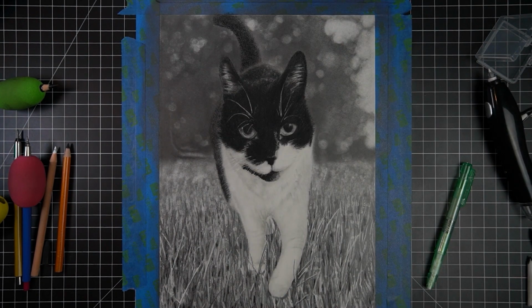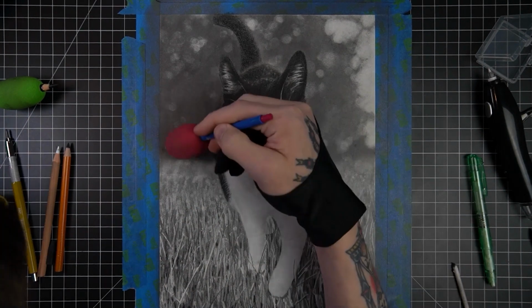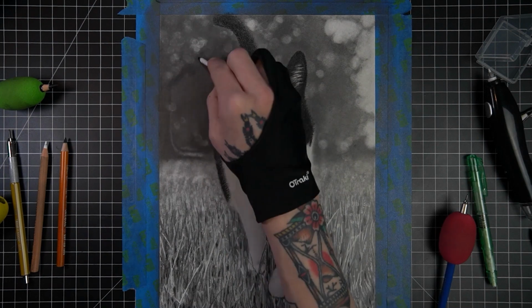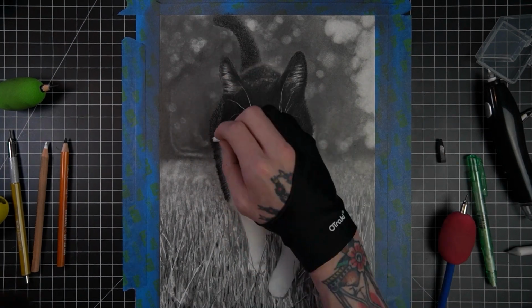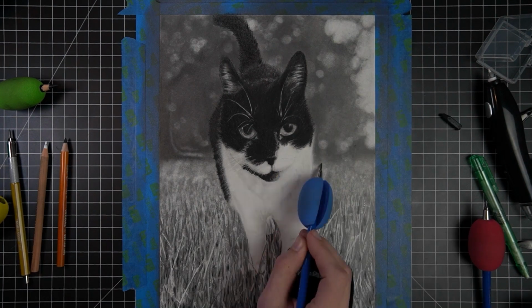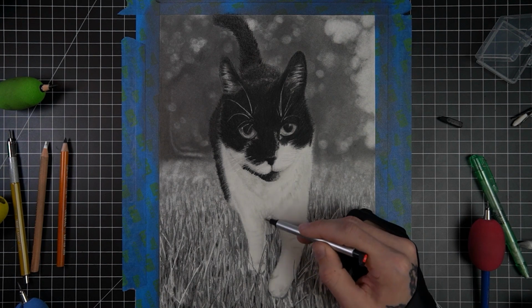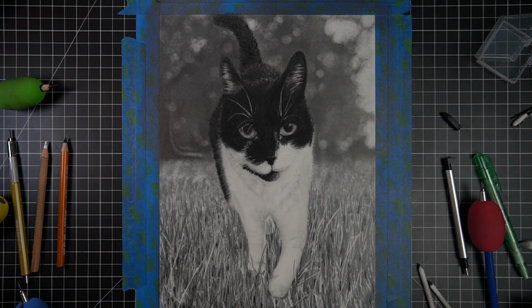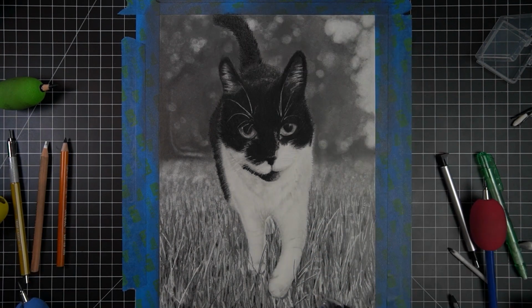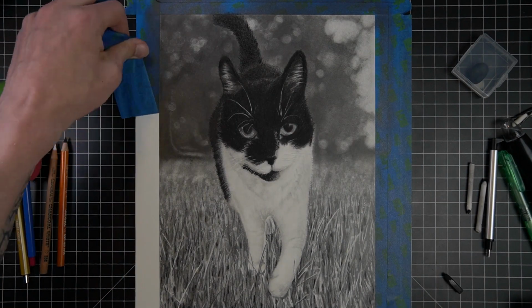Here we are finishing it up, and as you can see, I was able to keep the background just light enough that it didn't blend in with the cat. I almost feel like there's a bit of a 3D effect going on, and I think that has to do with the cat's kind of in and out of the grass. I didn't plan on that, and I think that's really cool. So I hope I can do more work like this in the future.